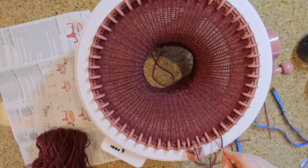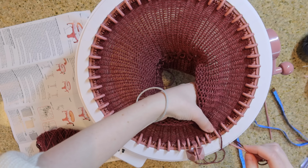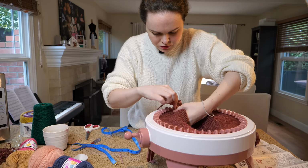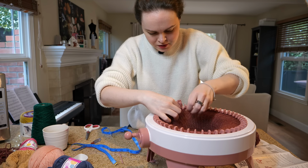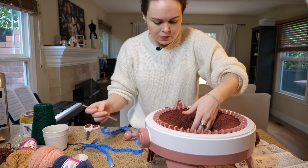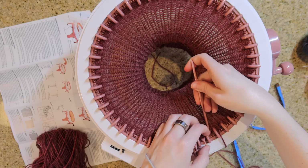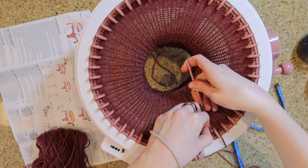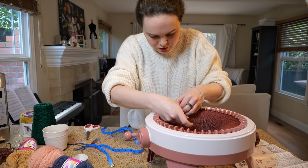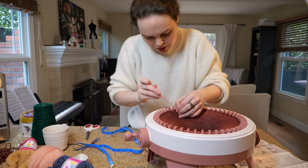Can I get you? Ooh, oh, crap. Dropped a stitch. Okay, so now I know. That is fixable with the crochet hook. This is much easier with a latch hook. It needs to go the other way.